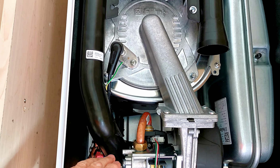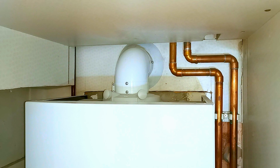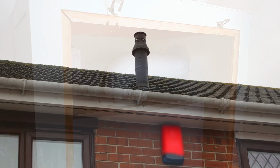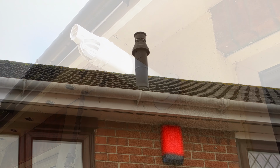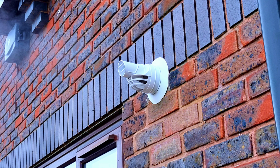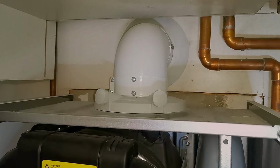And this black tube is our air intake, and then on the top there is the flue. And this flue could go horizontally out through the wall, or it could go vertically up through the roof. And these flues can be really long. This means that this boiler could be installed pretty much anywhere within the house, as long as the flue can get outside and additional pipes can be connected.